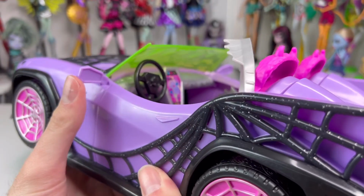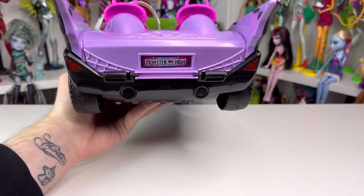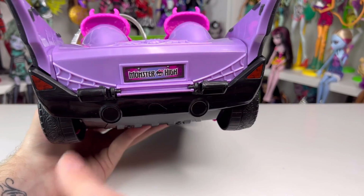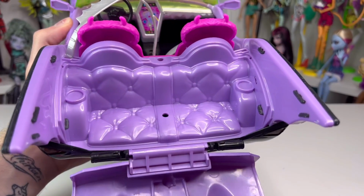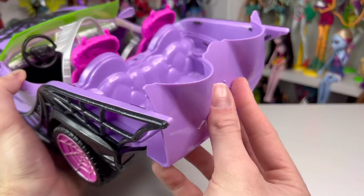And oddly enough, there are no stickers for those. For the back of the car, you can see it has another spiderweb detail. There is a Monster High little driver's plate and some stickers that are the backlight. This does open to reveal more seats and 2 extra cup holders. There's no color, of course, but it's kind of expected. And then you could just close this back up.